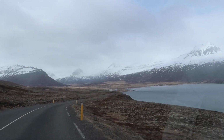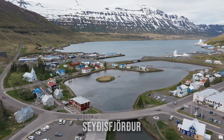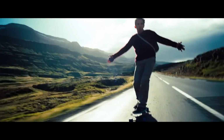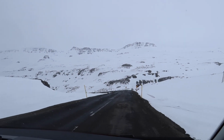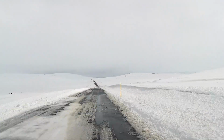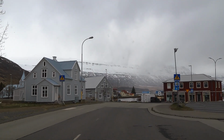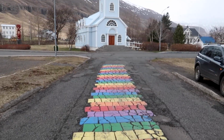We took a short detour off the Ring Road to head back down to the coast and the town of Seyðisfjörður. This road was in a scene from one of Kelly and my favorite movies, The Secret Life of Walter Mitty, and we knew we just had to drive it. It was a little crazy though, as the night prior it had snowed a little bit and the top of the pass was still a bit icy. In Seyðisfjörður, make sure to check out the church, which has a rainbow walkway leading up to it.